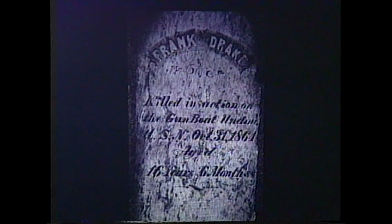Fleming Drake was a physician, quite a prominent physician in Royal Oak around the time of the Civil War. Well, his son, Frank, was only 16 years old when he enlisted in the U.S. Navy in 1864, and he was killed in action on the gunboat Undine, part of the United States Navy, October 31st, 1864. So that's really very young, isn't it?